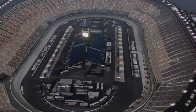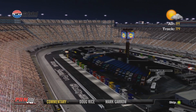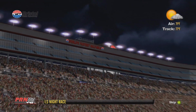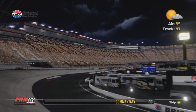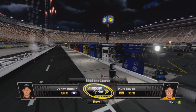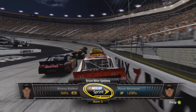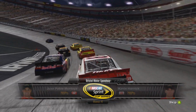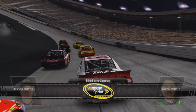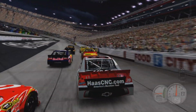The lights are on in Thunder Valley. We're getting set for the Irwin Tools night race here at the Bristol Motor Speedway. I'm Mark Arrow of PRN with co-anchor Doug Rice. Traditionally one of the hardest tickets in NASCAR to come up with, the night race here at Bristol Motor Speedway, and there's great reason. When these cars bottom out coming out of the turns and you see the sparks fly, nothing else like it in racing. The most recent winners here at Bristol include Kyle Busch, Carl Edwards, Jeff Burton, and Matt Kenseth. The crowd's on their feet. We're going green at Bristol.